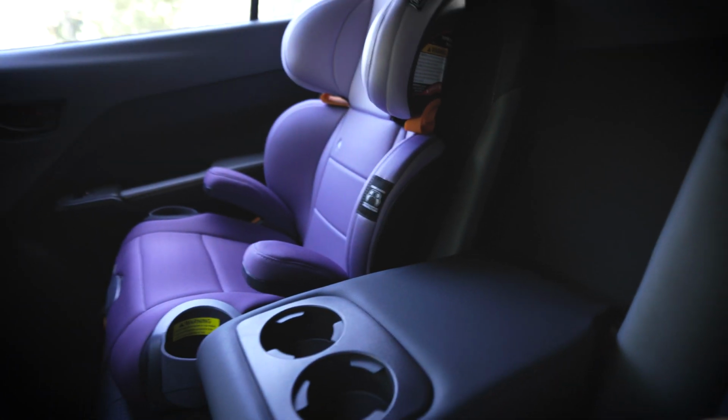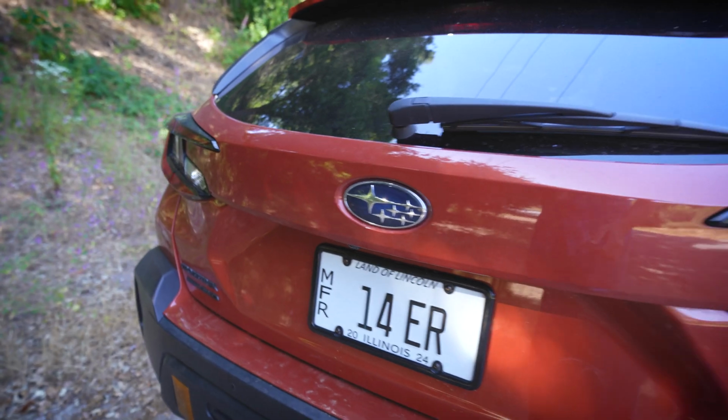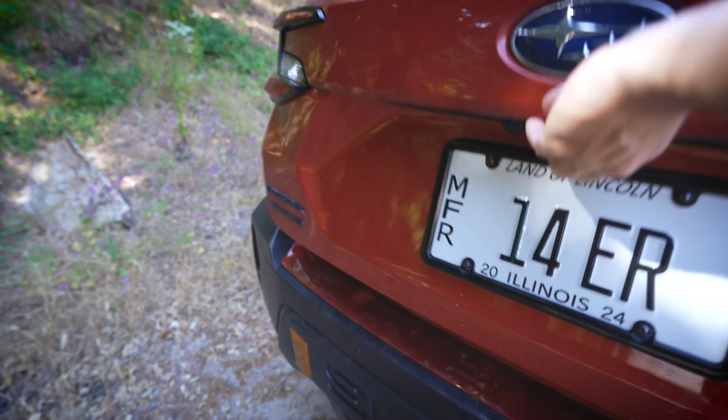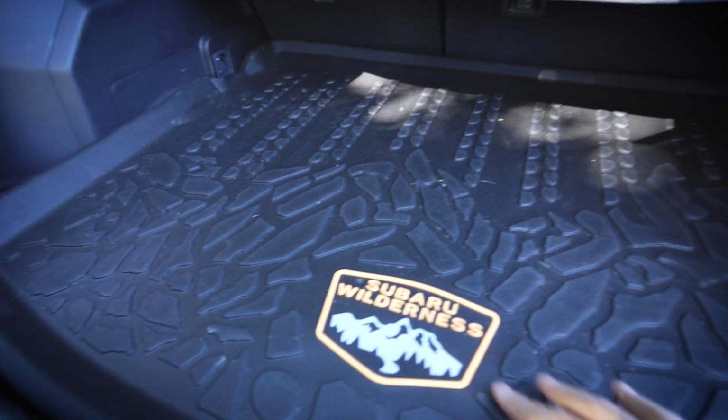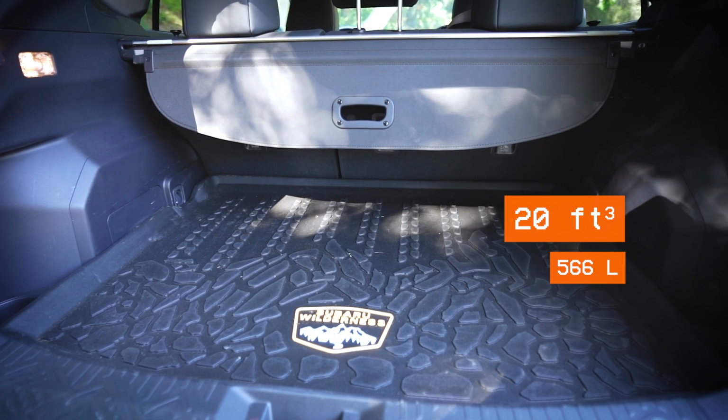Got a couple cup holders if you don't have anybody sitting in the middle. It's plain, it's functional, but it works. So out back, no, we don't have a power lift gate, but that's fine. Down here, we do have this fancy rubber mat, which is kind of a nice feature. We get 20 cubic feet of space back here, which is decent.